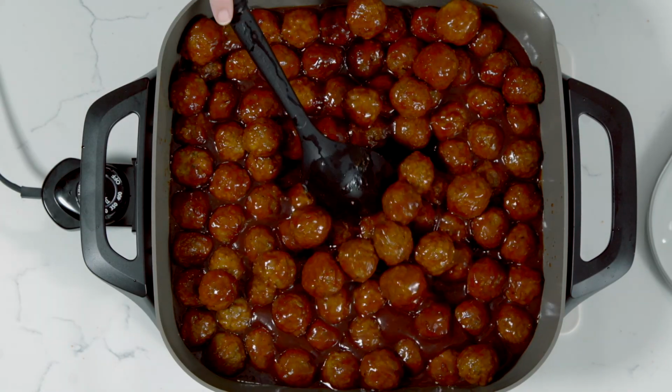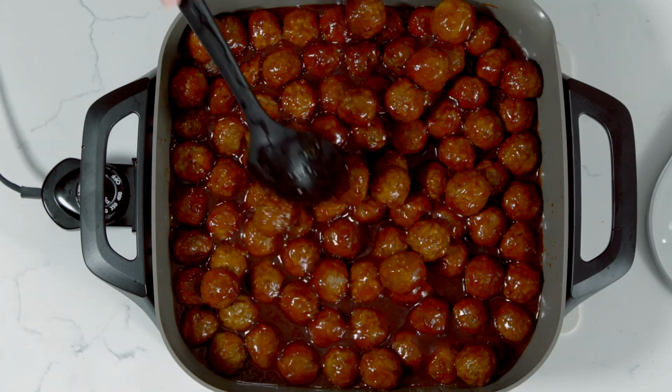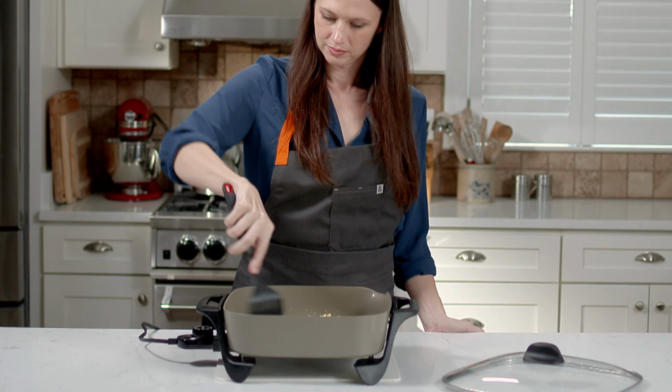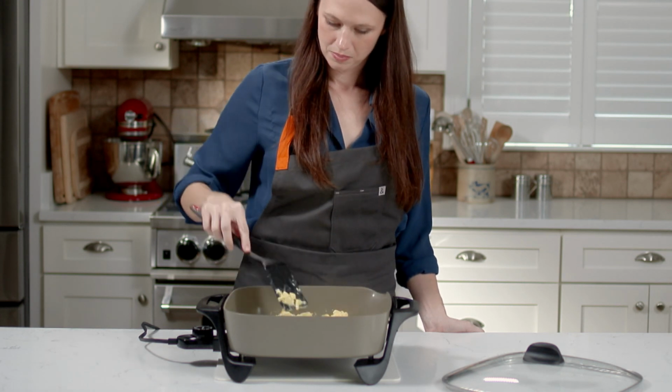Use as a buffet server. The built-in pour spout even doubles as a spoon and spatula rest. The heavy cast aluminum base assures even cooking.